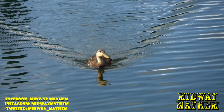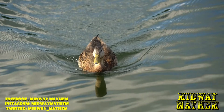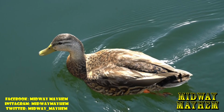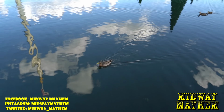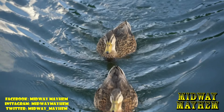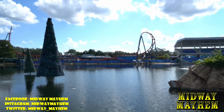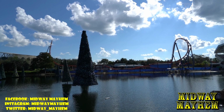Construction duck, come here, buddy. Good to see you again. Oh man, it is Construction Duck Palooza. Usually when we see construction ducks, there's construction going on for a roller coaster, and we can see Icebreaker right here, but unfortunately it looks like the site is quiet, and it's been that way for a while.